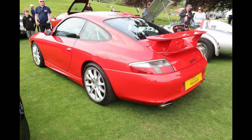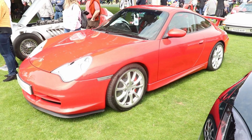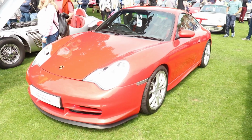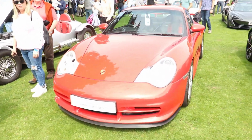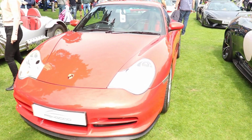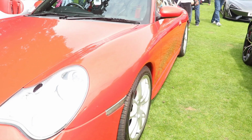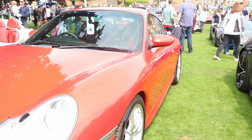Today we're gonna talk about the Porsche 911 GT3 996. Everyone knows the 911. It's one of the most well-known cars in the world. It came in 1963, and today, more than 50 years later, the model is still in production, of course with many innovations, modifications and changes during this period.